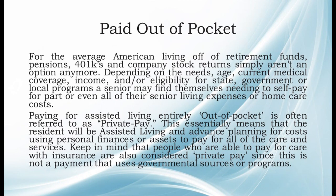This essentially means that the resident will be assisted living in advance, planning for costs using personal finances or assets to pay for all of the care and services. Keep in mind that people who are able to pay for care with insurance are also considered private pay, since this is not a payment that uses governmental sources or programs.